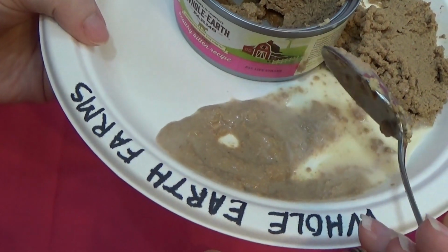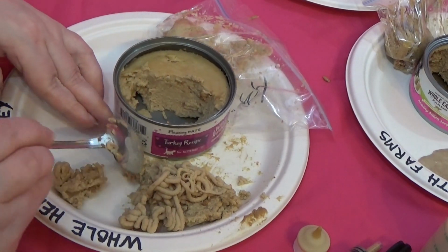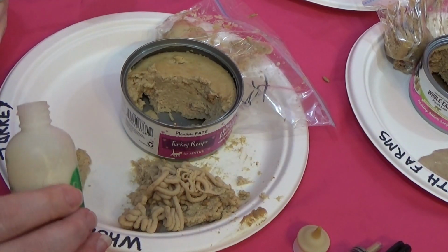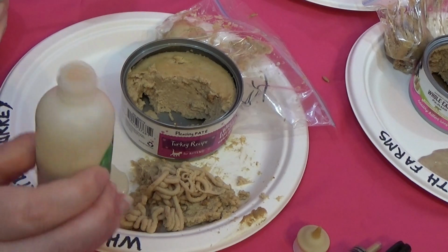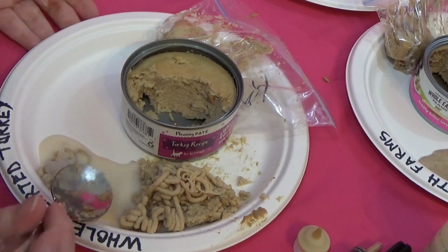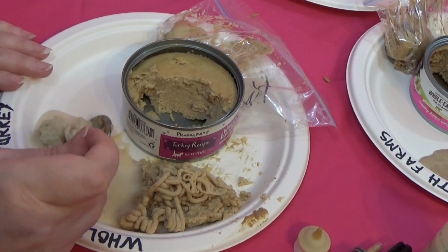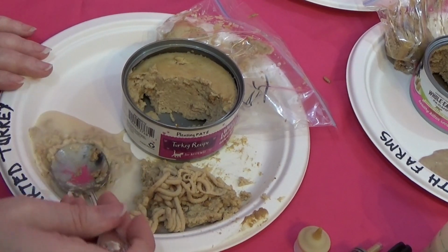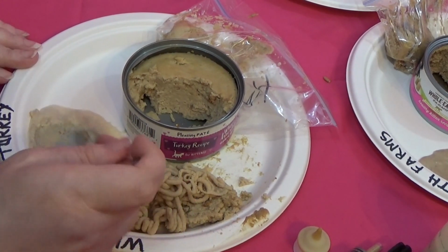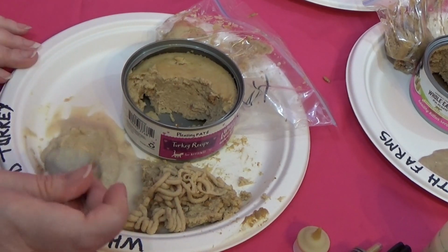Okay, so this is the Whole Earth Farms. The Wholehearted next. Take about a teaspoon of meat, a tablespoon of milk. This is a little harder to mix up than I thought it would be, but it is mixing. It gets stuck to the spoon more. The other stuff wasn't getting stuck to the spoon like this. It was real easy to smooth around, smear it.